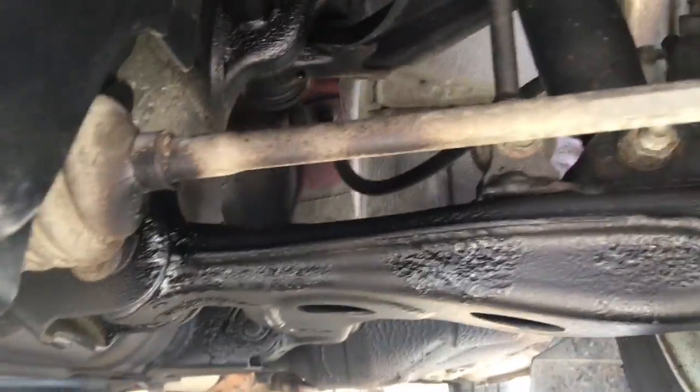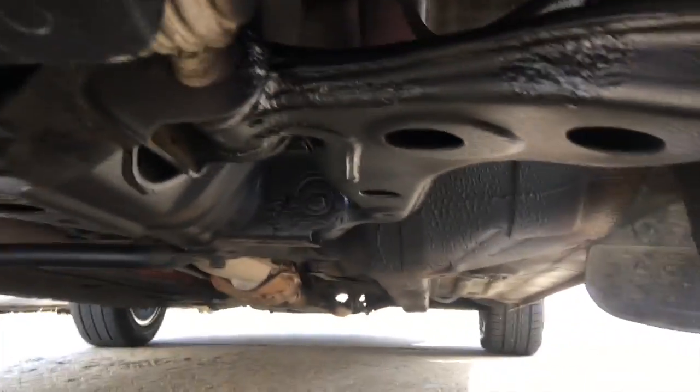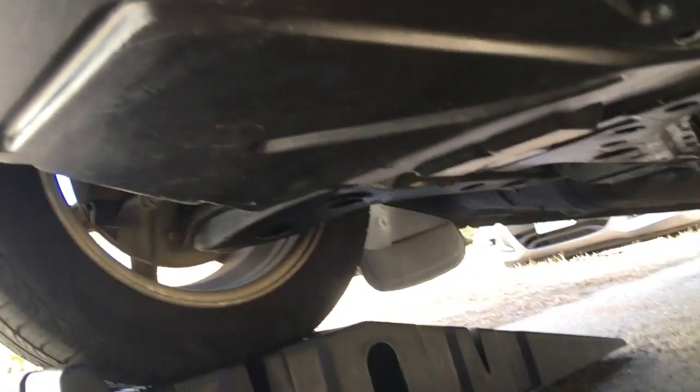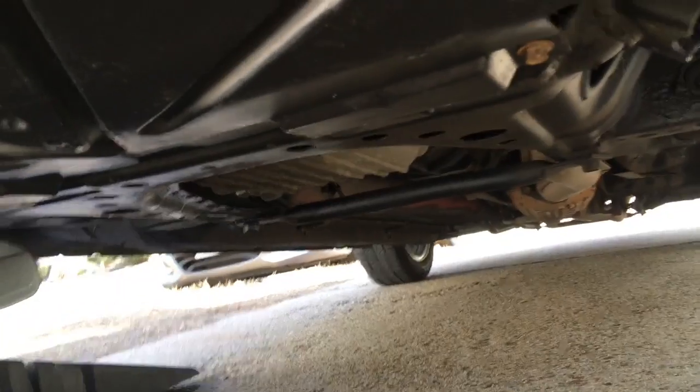I sprayed a little bit of that make-it-look-nice stuff on the control arms, just whatever. The thing about control arms is they can be replaced if I ever need to replace them, but the chassis of the car is solid though. That's always nice. But yeah, I've got a bit of a problem.